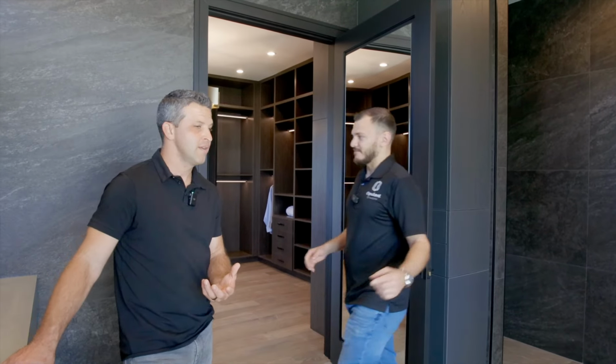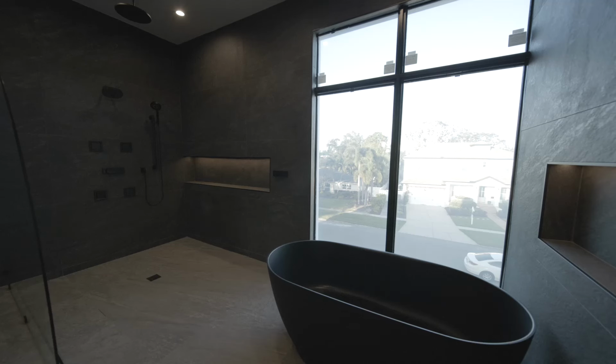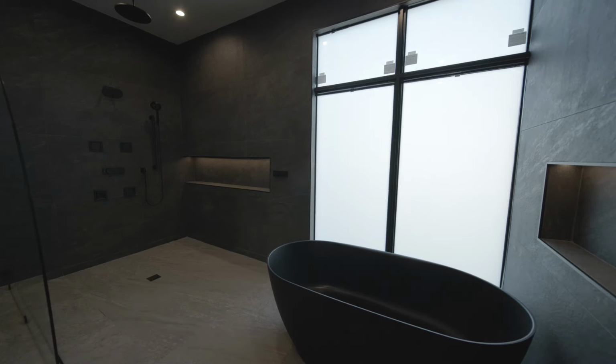Well, that's where you have a button on the wall, and you also got a remote. And these, with a click of a button, turn into privacy. So it goes into a privacy window with the button. Yeah. Understood. Oh, there you go. That solves that problem. You're always a step ahead here.